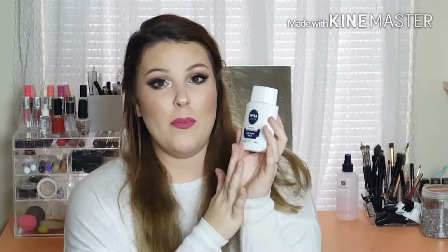So the next products that I want to talk about are primers. If you have been with me on this channel for a while, you know that once I heard Nikki Tutorials talk about this, actually the first time she talked about this in a video, I went out and bought it. This is the Nivea Men Sensitive Post Shave Balm. The second I saw her use it in a video, I was all about that, and I still continue to use it. I do tend to mix it now with my other favorite primer, which is the Makeup Forever Step 1 Skin Equalizer. This is the mattifying one.